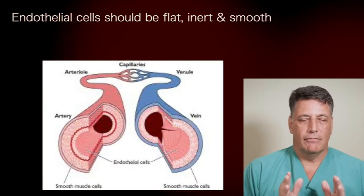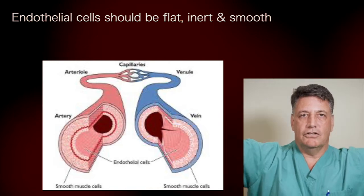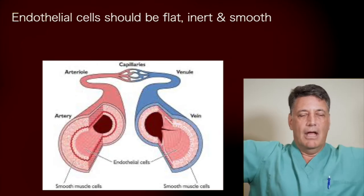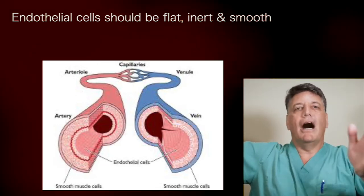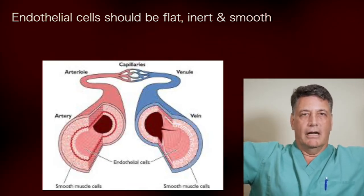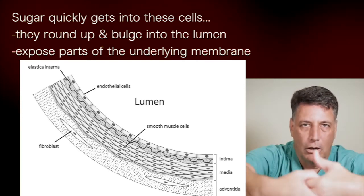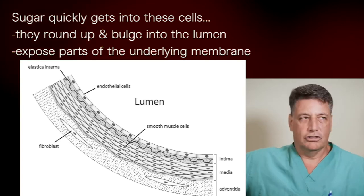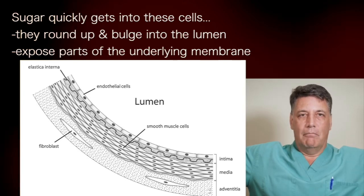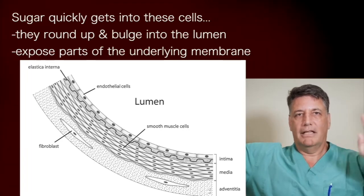At a microscopic level, the cells that line the blood vessels are called endothelial cells, and they should be nice and flat and inert. They should have a very nice smooth lining on top of them, completely inert. And blood should just flow by nice and happily. But when you put sugar in, the sugar very quickly gets into those endothelial cells and activates them. They round up and bulge into the lumen, so they narrow the lumen. They also start exposing little parts of the underlying basement membrane, the underlying structure of the vessel wall, not protected by these nice smooth cells.